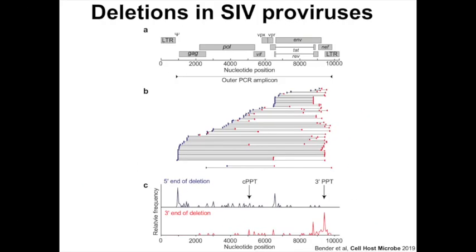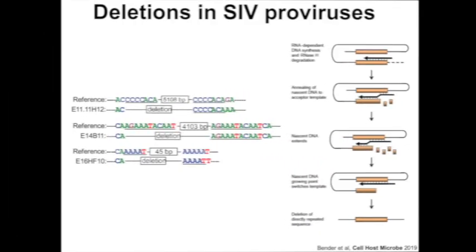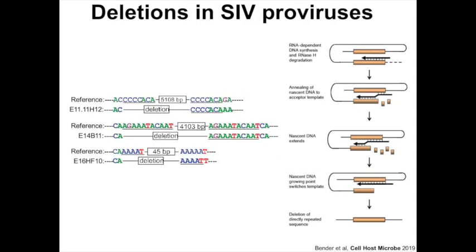The deletions for both HIV and SIV tend to be large. On average, half of the genome is deleted in these deleted proviruses. The deletions appear to arise during reverse transcription due to a template switching event. There are actually regions of homology at the deletion junctions.